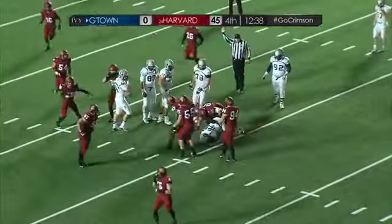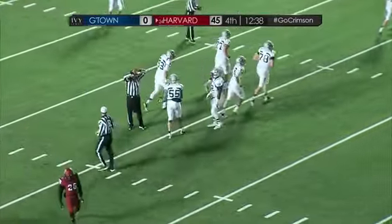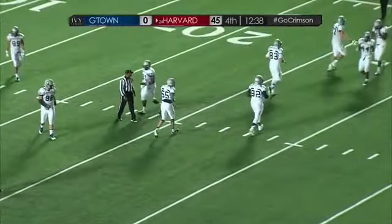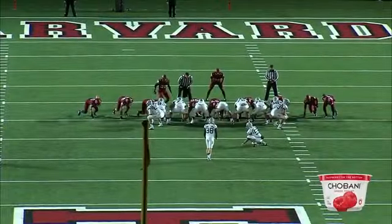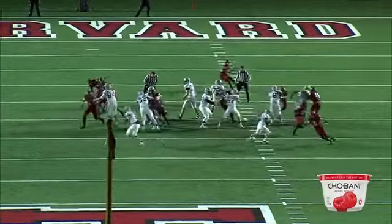And that will be brought down 10 yards shy of a possible first down. Harry McCollum, the holder, had trouble with it. Yeah, the ball turned over to Harvard. I'm not sure they would have got the kick off. You see off the edge anyway. Just Harvard right in there.